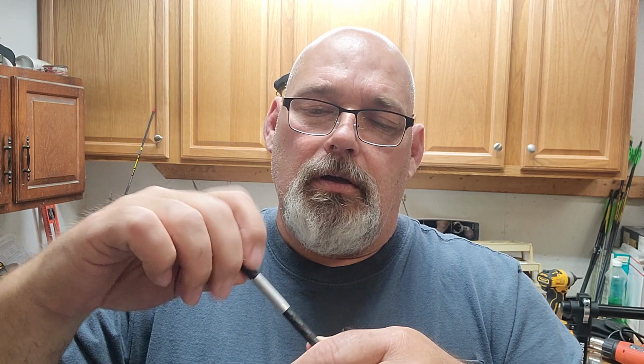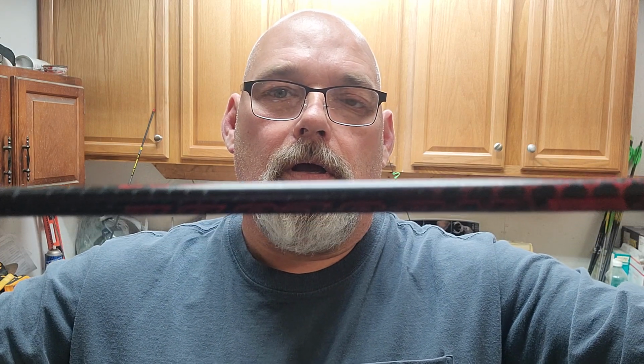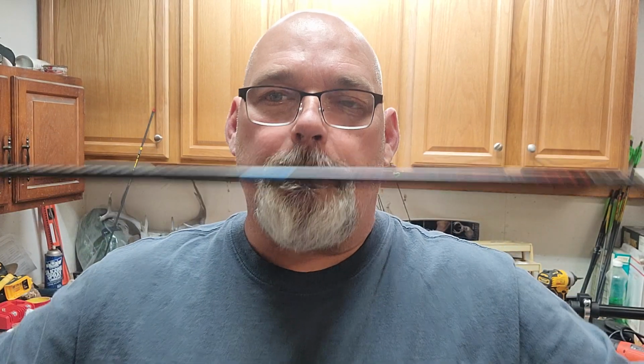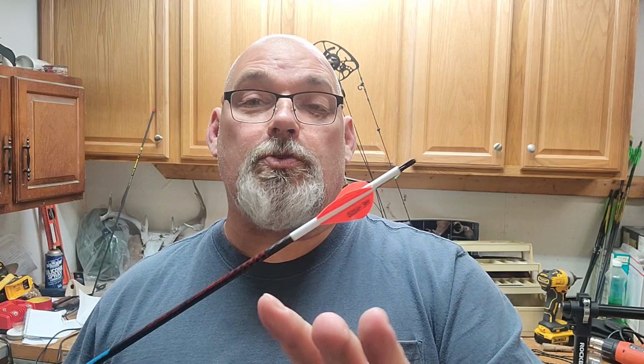I know some people glue them sleeves on. I don't. Put a little wax on your head, and it won't back out. So yeah, Nugulubes by Mamba Archery. I can tell you right now, you will not be disappointed in these arrows. The price alone makes these arrows worth giving a look at. I'm thinking about doing something with these arrows that you guys are really going to like.